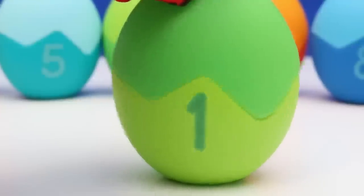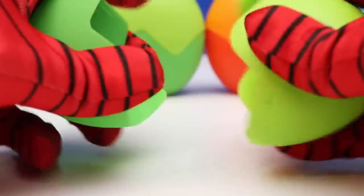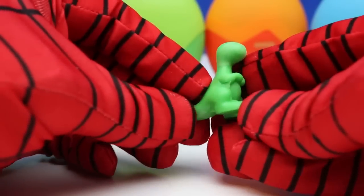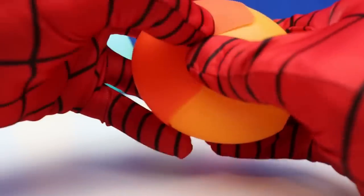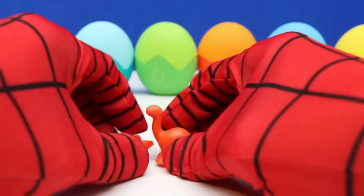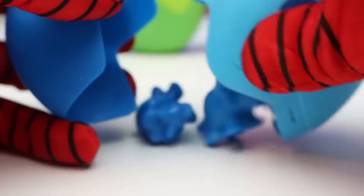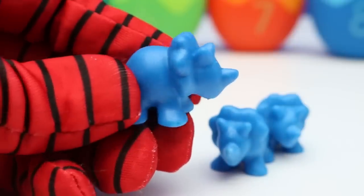I think this egg is ready to hatch. It's number 1, and it's going to hatch. Inside is 1 dinosaur. 2 is going to hatch. What's inside 2? 2 dinosaurs. 3 is going to hatch. What's inside 3? 1, 2, 3. 3 dinosaurs.